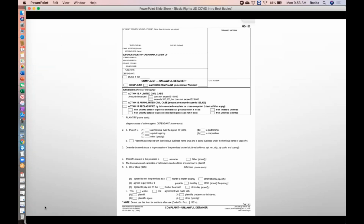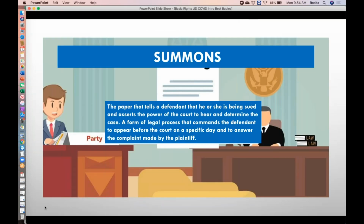The summons, which isn't being issued right now, but can be printed off of the court's website, and some landlords are trying to be tricky and serving summonses that have not been issued by the court, looks like this, and it explains to the tenant in very small print what they have to do.